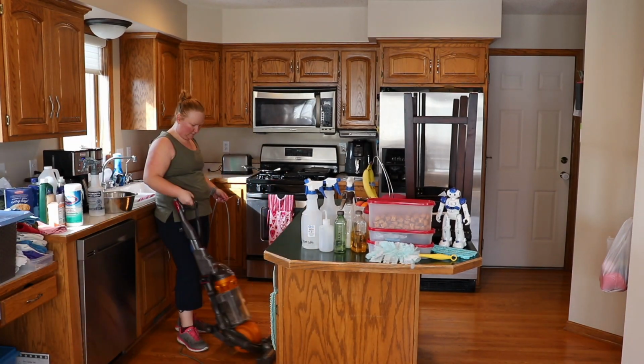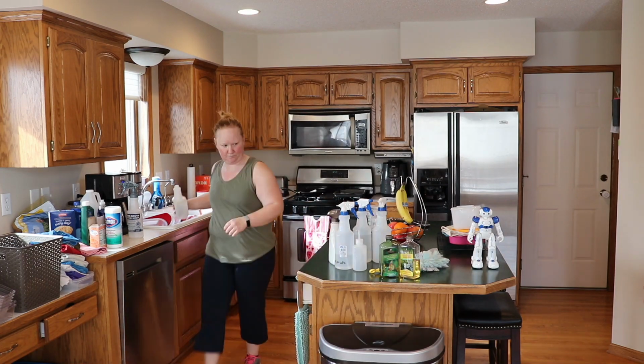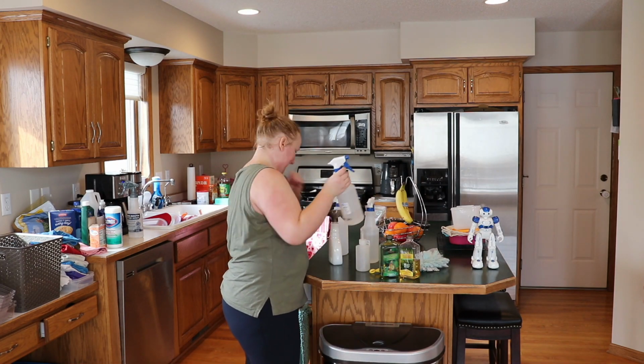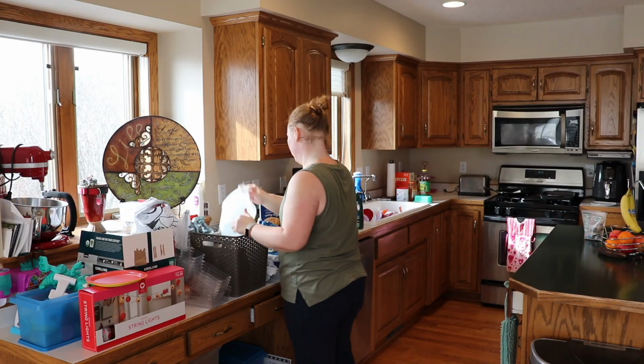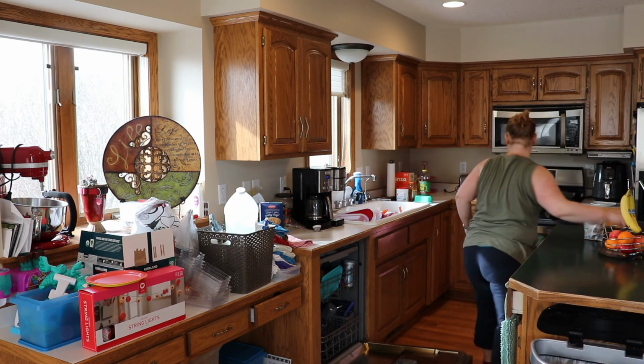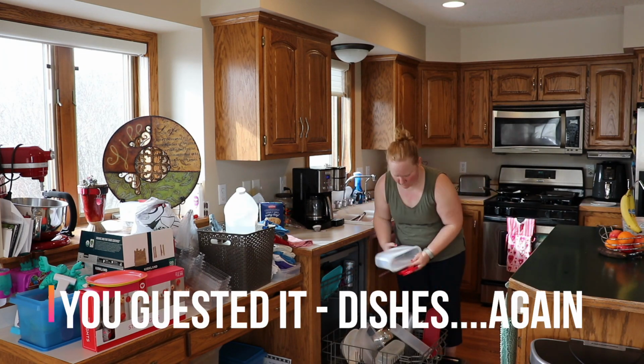And I saw a good opportunity to narrow down some of the cleaning bottles we had under the sink. Some of them weren't labeled, so they got tossed because I really wasn't sure what was even in them. Though I'm pretty sure it was just vinegar and water. I didn't want to risk mixing chemicals. And then of course I had a load of dishes to do, so I got those in.